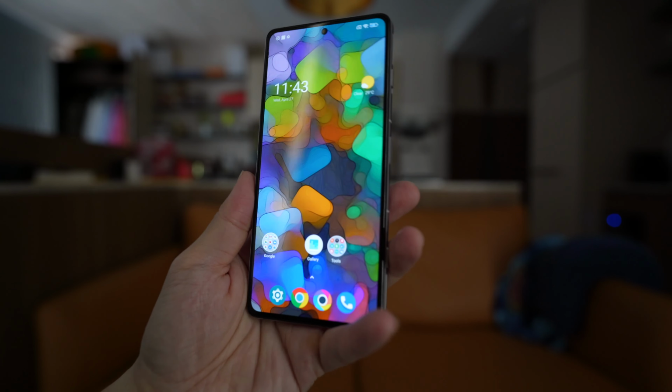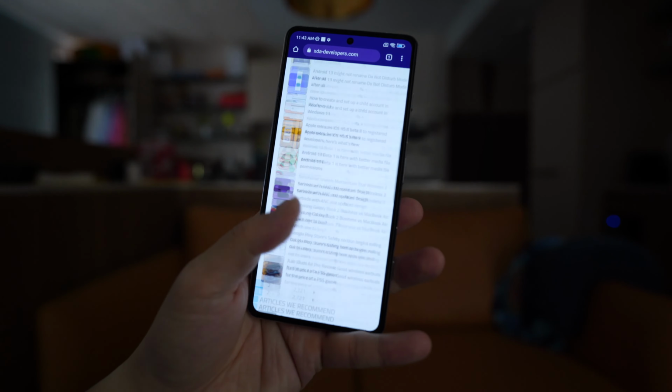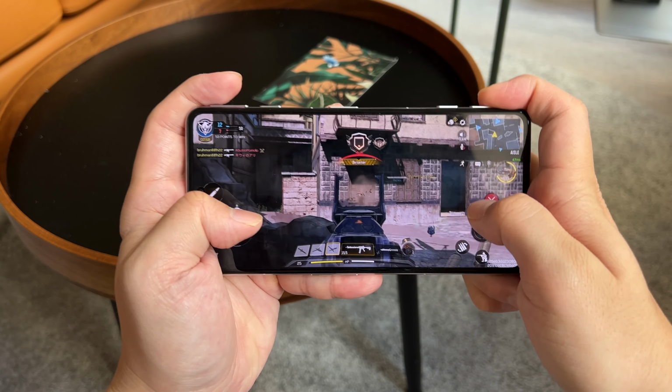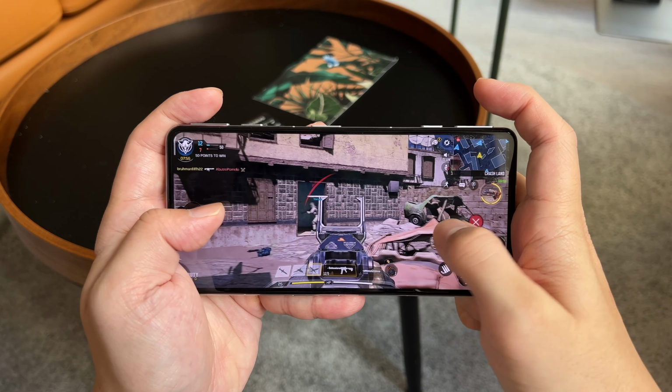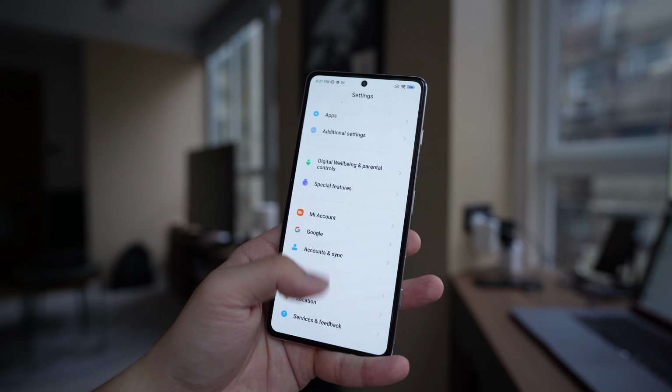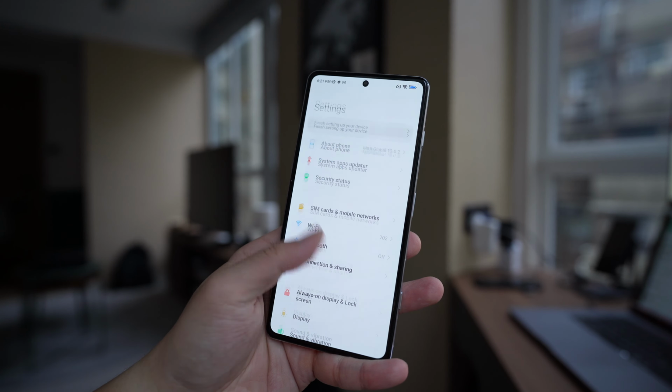Now this panel is a 6.7 inch OLED panel with FHD plus resolution, so it's like 2400 by 1080 with refresh rate at 120 Hz. However, this is not an LTPO panel. That means refresh rate can either stay at 120 or 60. That's it. It can't go down to 1, it can't go down to 10. So it's not as power efficient as the flagship screens that we've been seeing in flagship phones.